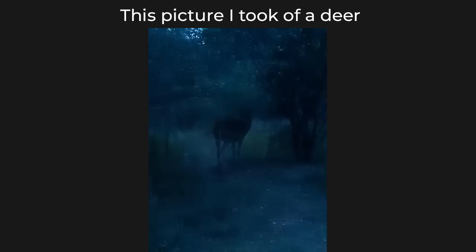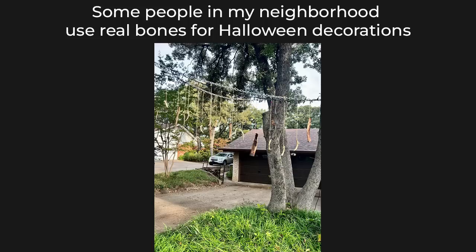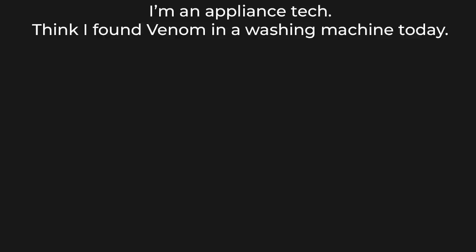Behind the scenes pics of Kate Bush's music video, Experiment 4th. This picture I took of a deer. Drawing of a spectacled bear by a 5-year-old. A last attempt to reach the sky. Some people in my neighborhood use real bones for Halloween decorations. This spider in cobweb doing something without moving right above my head where I'm sleeping. I think this fits. I'm an appliance tech. Think I found venom in a washing machine today.